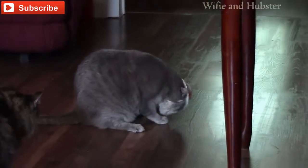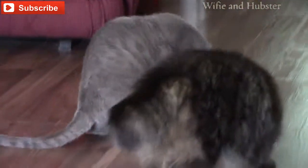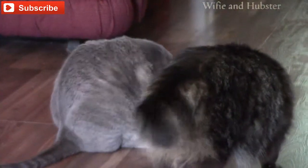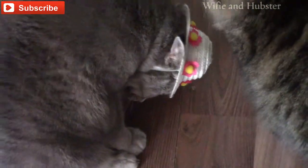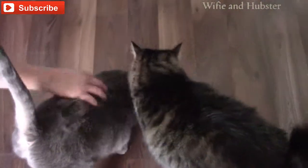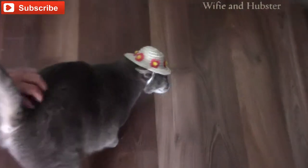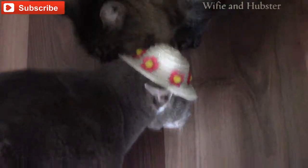She's not happy with the hat either. Driving Miss Daisy episode right here. It's the cat in the hat. You gonna help her get it off, Chiba? I can't see it over Chiba's fat butt. Panthra hadn't decided what she's going to do about that yet. Oh. Poor baby. Keep your head down. It's the cat in the hat for real right here.